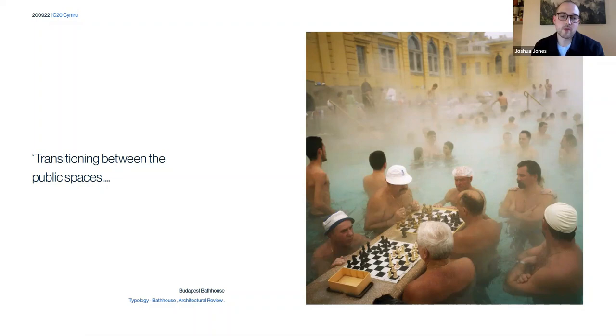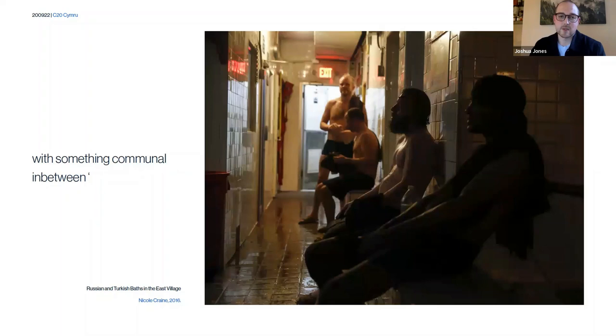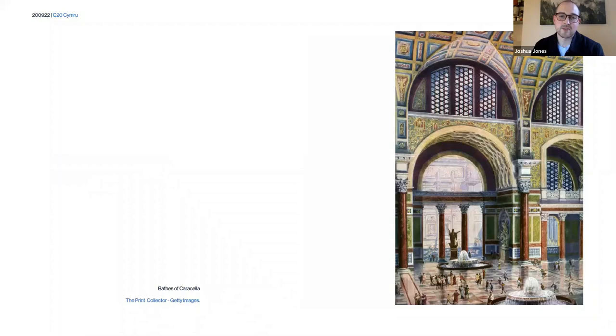But although open-air swimming pools and most bathing typologies don't require total nudity and exposure, typologies of bathing commonly ask us to shed our exoskeletons in transitioning between public spaces and private spaces, with something a little communal in between. But the history of public artificial pools is largely a product of European enlightenment and modernism.